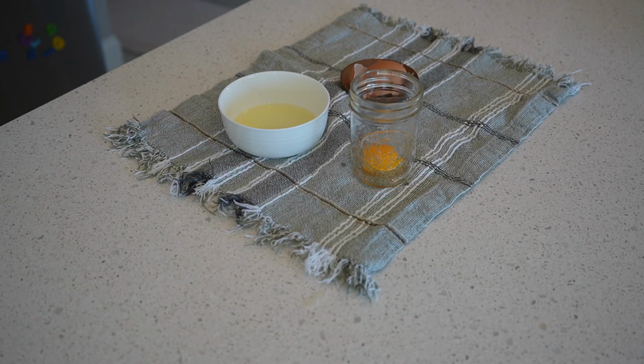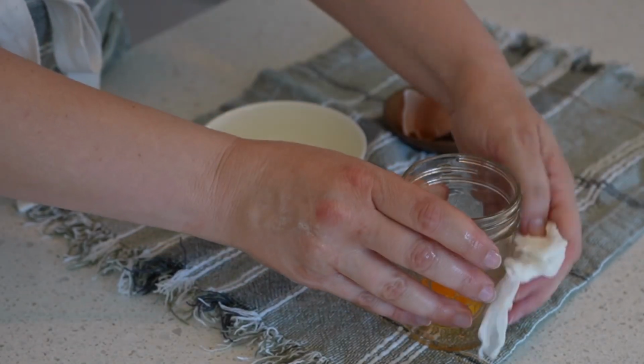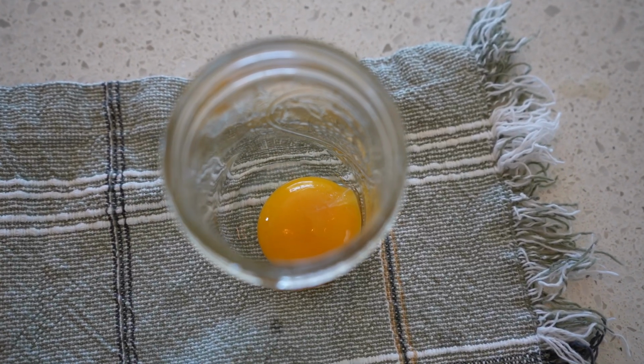Now, one of the things I like about this is now you have an egg white that you can cook for breakfast. I actually keep the egg whites in a bowl in my refrigerator. Then after I have a few, I make breakfast with it. So that's kind of nice too.